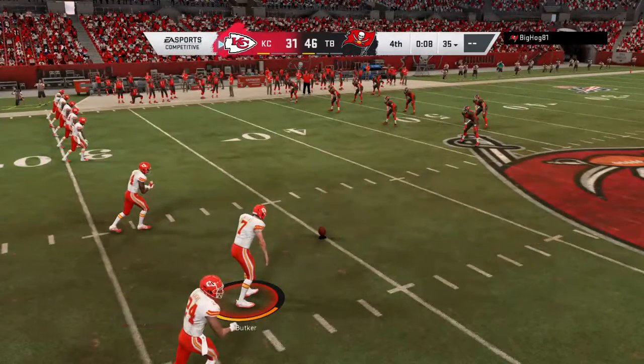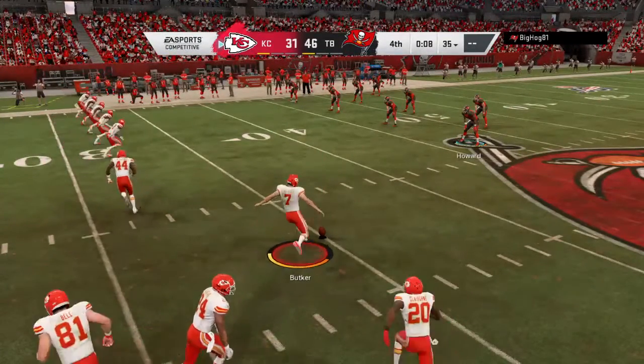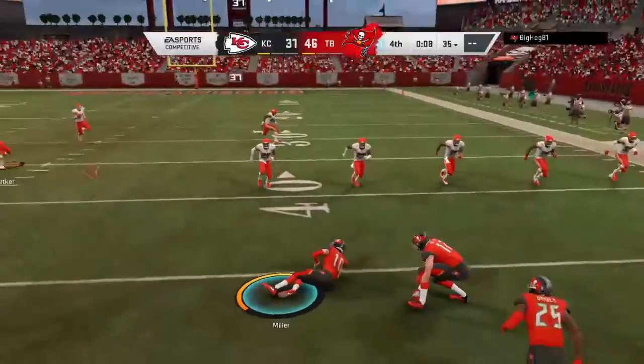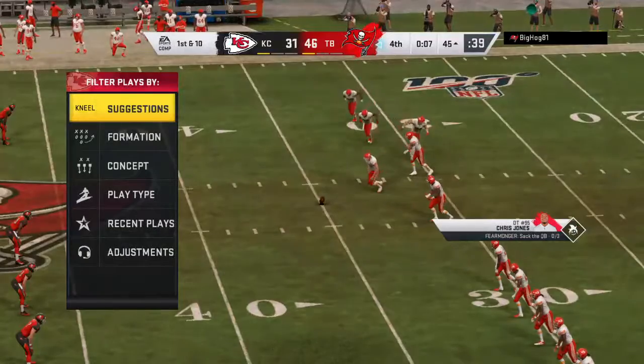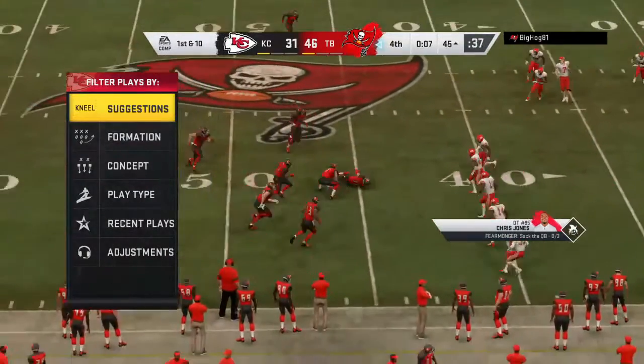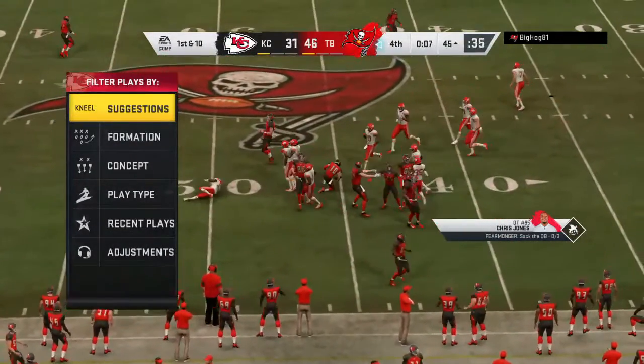So time definitely not in their favor. Down 2 scores, but they'll try the onside kick. And the Bucs are on this one. And that should just about do it. 4th quarter, they felt like they needed the football back. Unfortunately, they couldn't get it.